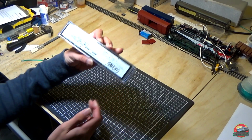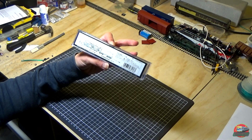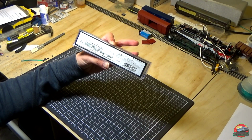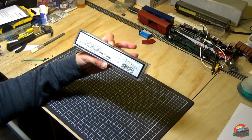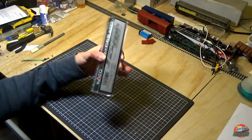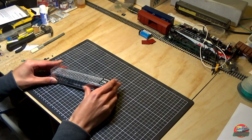If I flick over to the back, I'll have a closer view of this. You have a nice little drawn version of the engine, plus some words and stuff. Made in Japan, which is nice. Obviously I can't read anything. It's maximum 12 volts, which is the output for N gauge or N scale, however you want to say it.